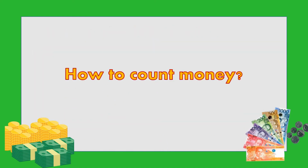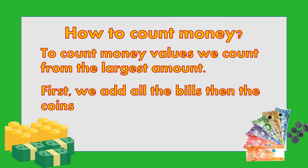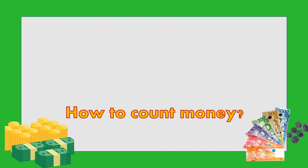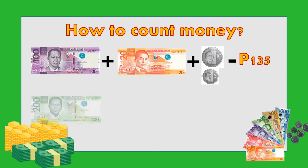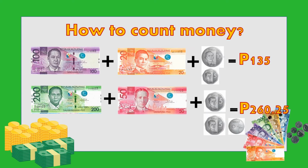How to count money. To count money values, we count from the largest amount. First, we add all the bills, then the coins. 100 plus 20 plus 15 is equal to 135 pesos. 200 plus 50 plus 10 plus 25 centavos is equal to 260 pesos and 25 centavos.